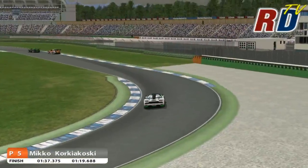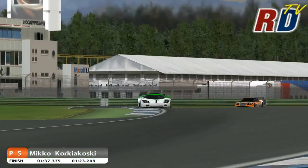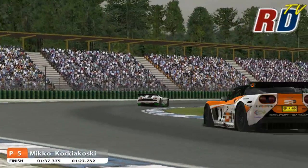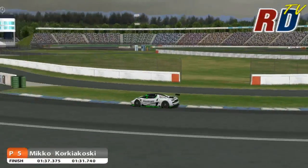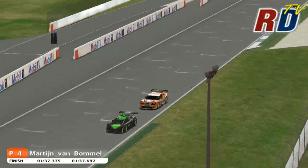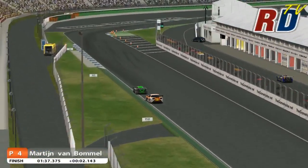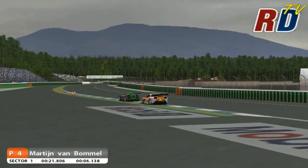What about Mikko? I mean, Mikko was right at the pole, wasn't he? And he was leading the first 1 or 2 laps. The last time my eye strayed to the top left-hand corner of my screen, Mikko was up in the lead, and now he's down to 5. What happened? He had contact with a Corson line car in the first corner when trying to lap.